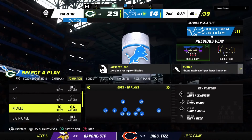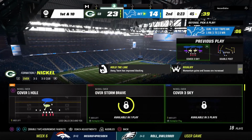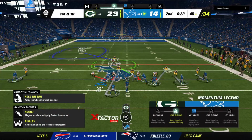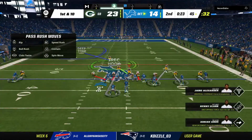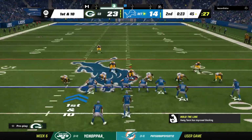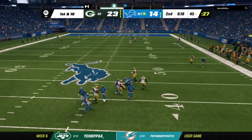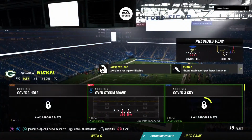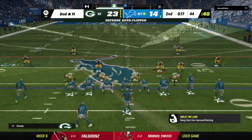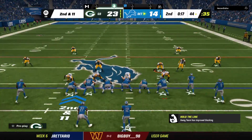1st and 10 at the 45-yard line. A big play to start him out. Has him at the 45 already. Throwing is Hurts. And he will not make it back to the line of scrimmage as he's going to be taken down. The Lions now going to use the 2nd of their timeouts as they'll stop it with 17 seconds to go in this first half of action.